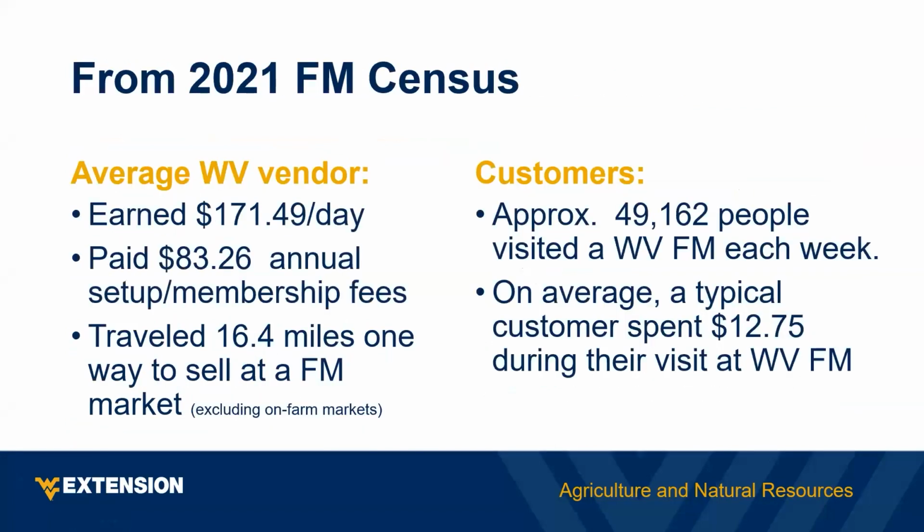So from our 2021 farmers market census, the average farmers market vendor that responded to the survey said that they earned about $170 per day. So that was actually a little bit more money than you guys felt. They did, however, have to pay an annual fee for either setup or their membership dues of $83 per year. And just kind of the distance, people traveled about 16 miles one way to get to wherever their farmers market set up.